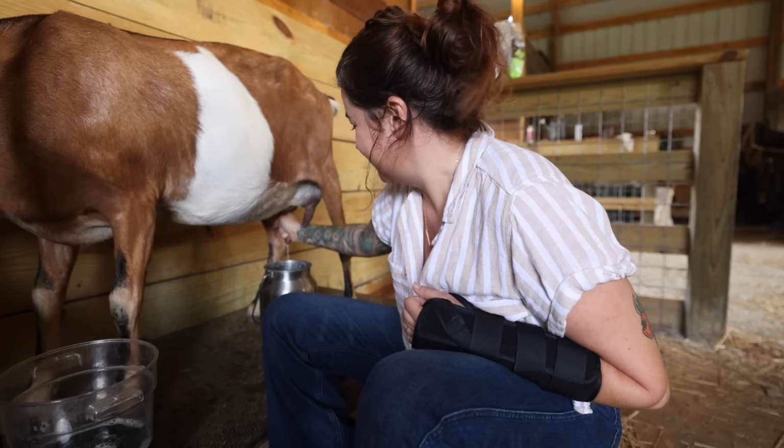You deal with it. Maya's working on the shop, or else he would probably come up here and do it for me. Goats gotta get milked. This is the reality of having dairy animals. Sometimes you gotta push through. I milked him with a 102-degree fever a week and a half ago, because sometimes you just have to do what you have to do.